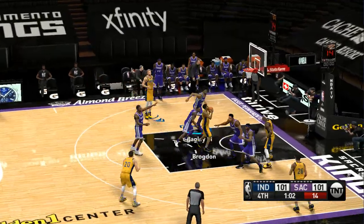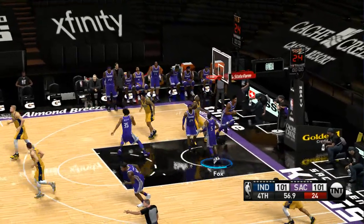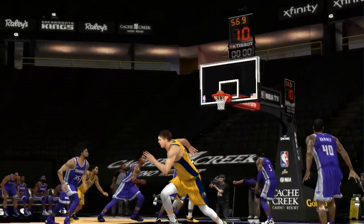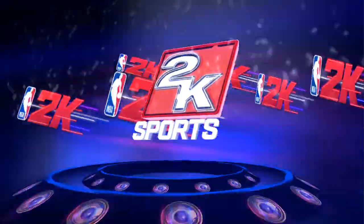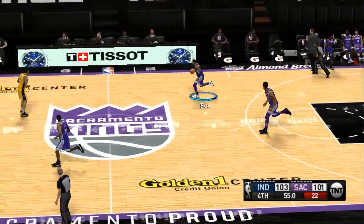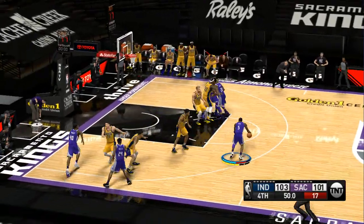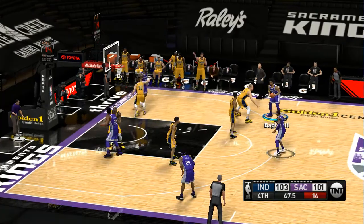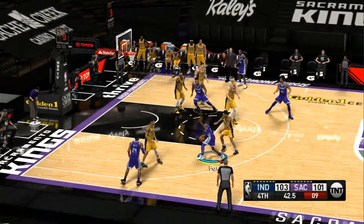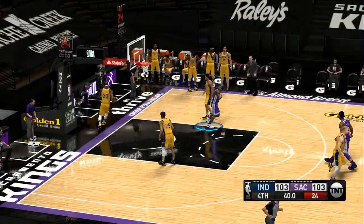Pass to McDermott. Kicks it to Lamb. Connects. Oh, what a clutch shot. That could be the difference maker. Big, big moment in this game. 56 seconds left in the fourth quarter. Here's Fox. And there's the pass to Buckley. Backs him down. Here's Fox. Buries it. A huge shot to tie it up.